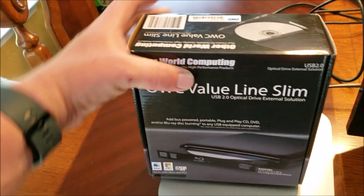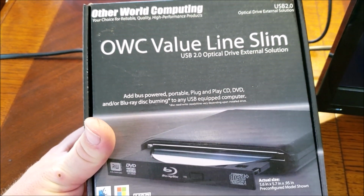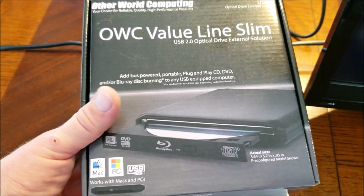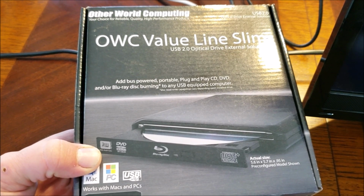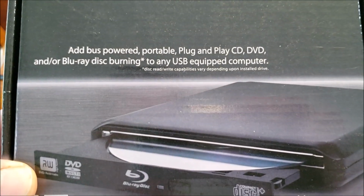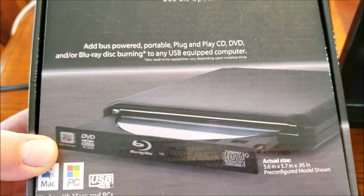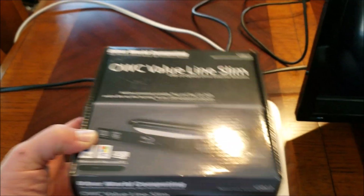To that end, the previous owner of this picked up a drive from Otherworld Computing. This is actually a Blu-ray drive that plugs into it, called the Value Line Slim. So this will allow you to play Blu-rays, watch DVDs, burn CDs, burn DVDs. I do not believe that this is a Blu-ray burner, or is it? Let me see. Okay, it is. So this will burn Blu-rays and play Blu-rays as well. That was a nice touch.